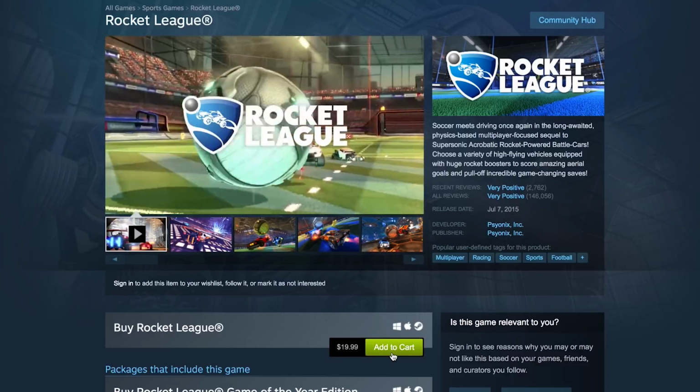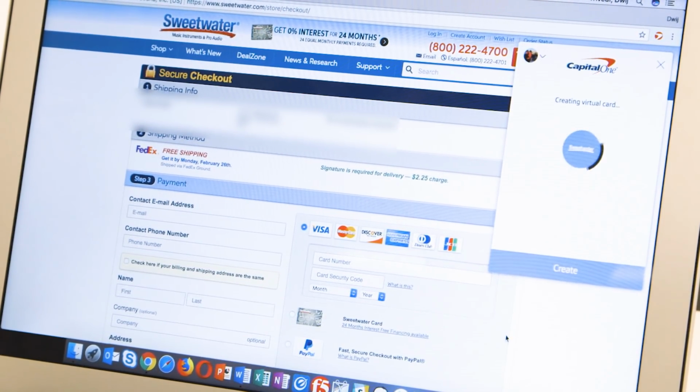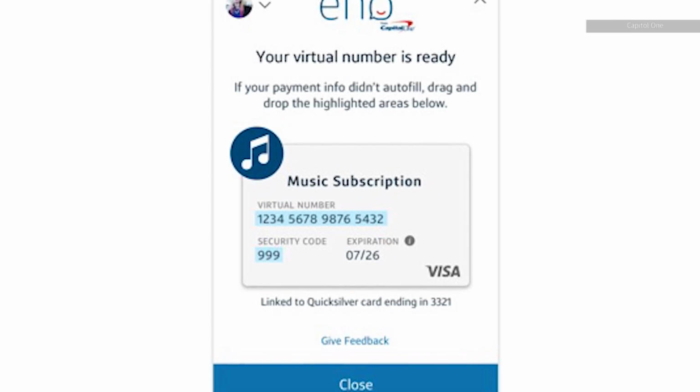And it could be even useful for kids, like giving your child a credit card number for their Steam account or something like that. And it could even be something that you use if you're just lazy and on the couch and you don't want to go and find your wallet. You could just open up your browser, use a virtual card, and just complete a purchase pretty easily.